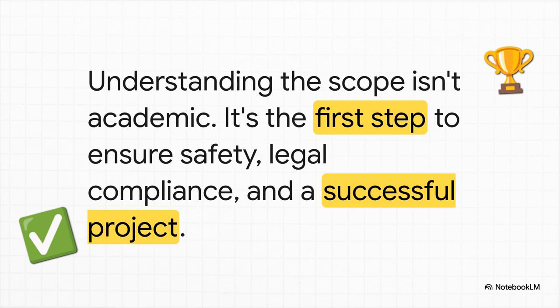So you see, understanding the scope isn't just some academic exercise. It's the absolute first, non-negotiable step in any project that involves a pressure vessel. Getting it right ensures safety, it guarantees you're complying with the law, and it really just sets your project up for success from the very beginning. Answering that question, is my vessel in or out of scope, that's where it all begins.